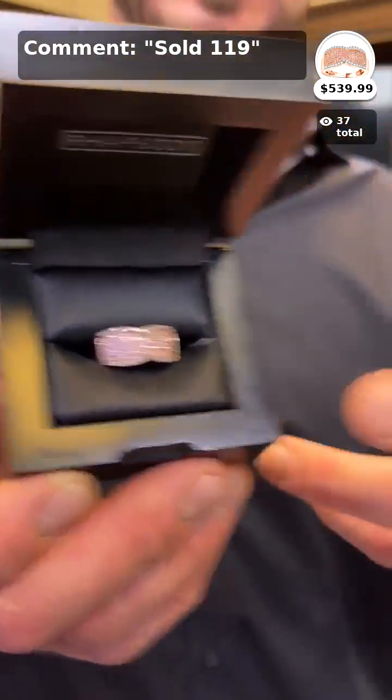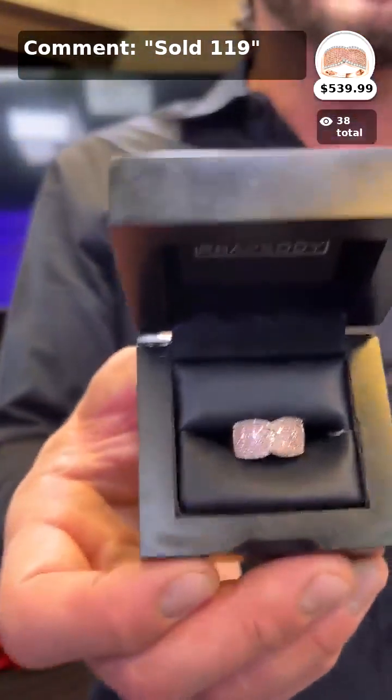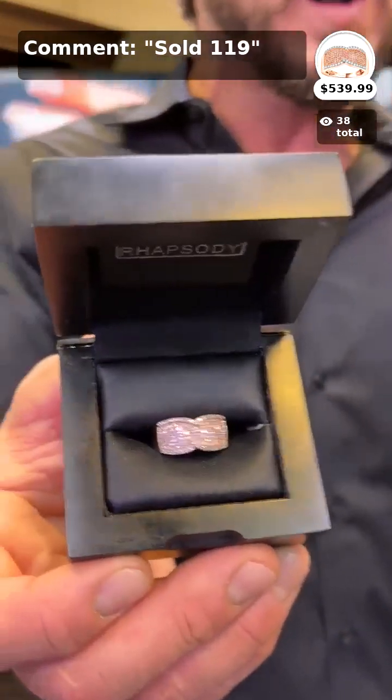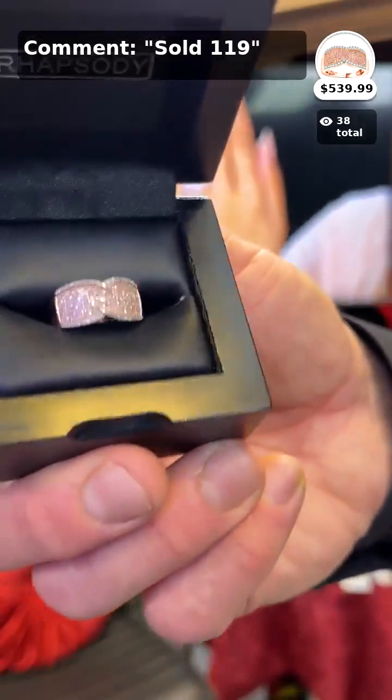Now, if later on you want to do the exact same design, you want to just get a jeweler to maybe put it in 18 karat, that's going to be your prerogative. But right now, I'm telling you, this deal with that much pink diamonds are wildly expensive. They have gotten exponentially just through the roof expensive.